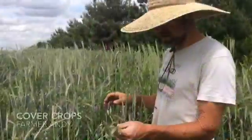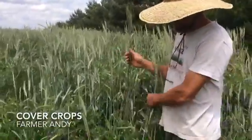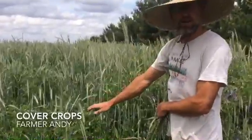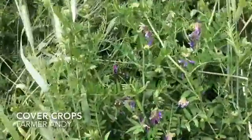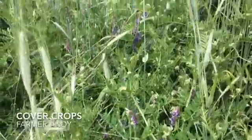I'm standing in a field of rye and hairy vetch, and this is a field that we've decided to cover fallow this year. So the rye and vetch are cover crops. We're not going to harvest them. They're here for building up soil organic matter and making nutrients biologically available.